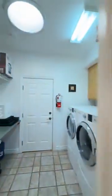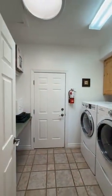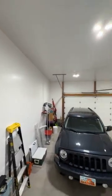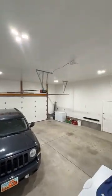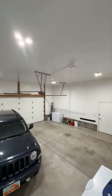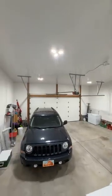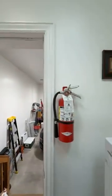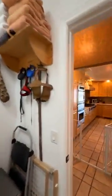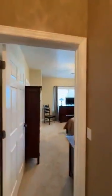And actually, while we're at it, since it's close, we'll check out the laundry room. Some good cabinet space and storage and areas to hang your clothes. The attached 2-car garage is plenty big. A pickup will fit next to the Jeep here. And look at how well lit this is. It's painted white, bounces all that bright light off. So if you've got any garage projects, that's the place to put it. That's awesome. So let's go check out the primary suite.